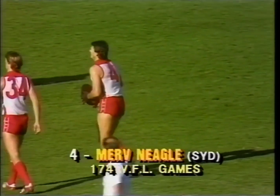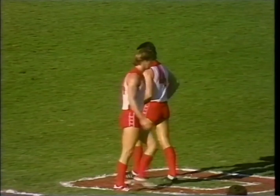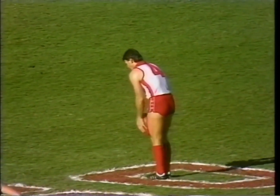I'd love to know what Doug Hawkins is saying to him. He's always got plenty to say out on the ground, Dougie Hawkins. Nice day for a picnic. Always. He's full of cheek, Dougie Hawkins.